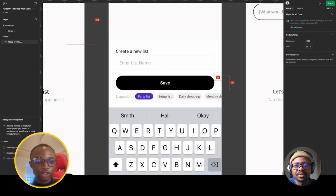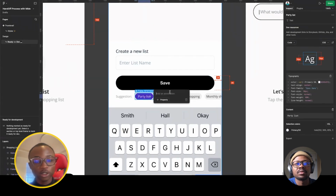So it just wants to give an annotation. Just click on the annotation right here. You can just see it. I love the way Figma does it. It does it well. You can just write a short note to the developer.